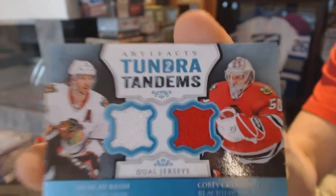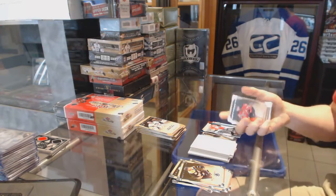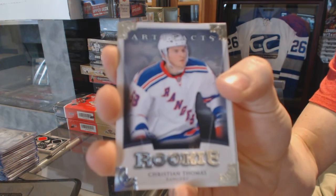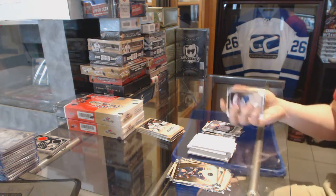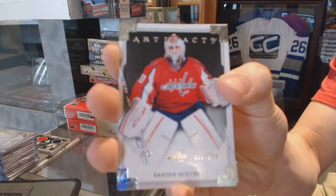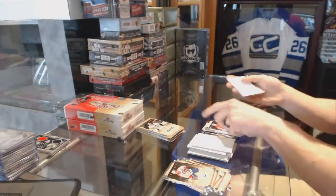We've got a Tundra Tandems for the Chicago Blackhawks, Duncan Keith and Corey Crawford. We've got a rookie to 999 for the New York Rangers, Christian Thomas. Goalie insert to 999 for the Washington Capitals, Braden Holtby. Rookie auto number 21 was Mark Arcobello for the Oilers. Cool, thanks, buddy. Braden Holtby for the Caps.